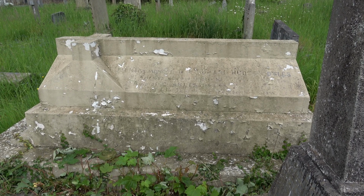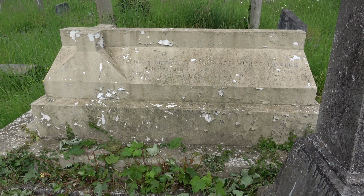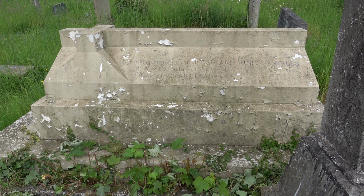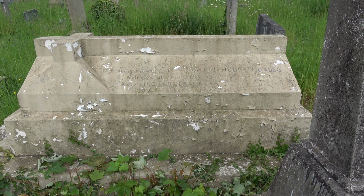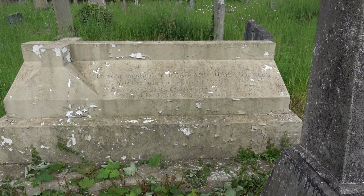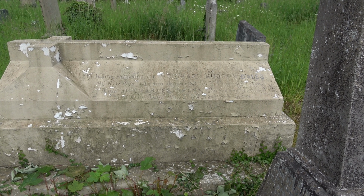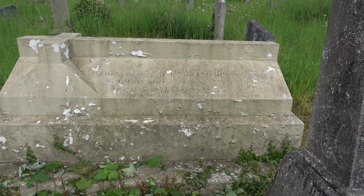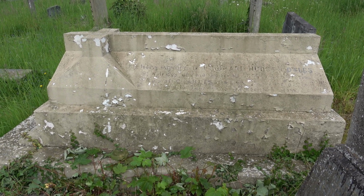I've noticed that quite a lot of these memorials seem to have been painted. You can see here how it's all flaking off. I've seen it on others, but I've not seen it in other churchyards. It seems to be fairly unique to Shrewsbury. This is the loving memory of somebody, Richard Hudson Dales. Good solid piece of stone.